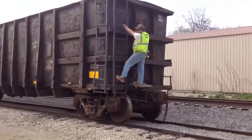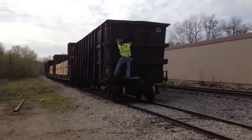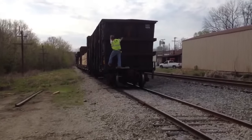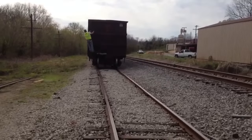There goes Gary. One thing's for sure, it's the last train I'll ever be on this siding right here.